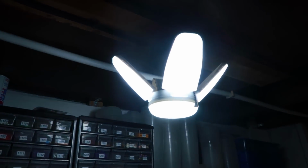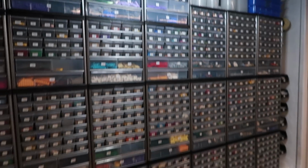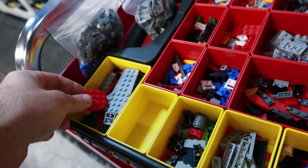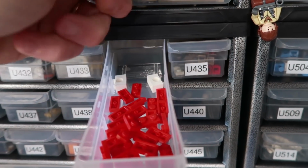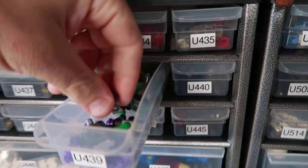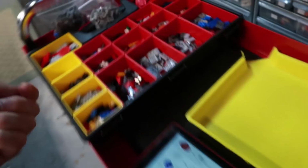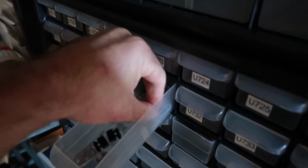Let's go. Trying out a new light over here. You can move it like a fan. It makes it real bright right here. Real bright, I like it. Three of them. Once I get the camera out, I don't like the numbers. 434 is 2. Last part is back here. Two of these.